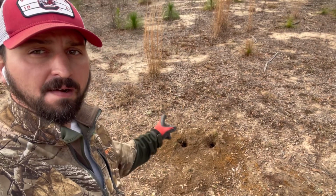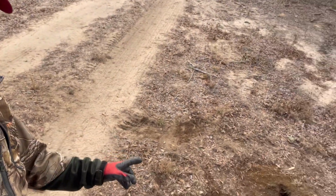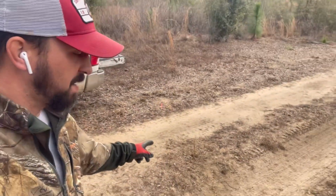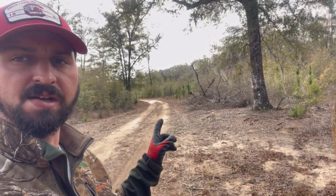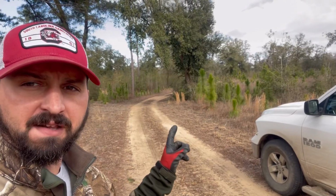All right, so that's gonna wrap it up. Quick look at this remake here. 2 big dirt holes right on the edge of this road, just a foot or so off the edge of the road, and we had cat tracks coming right across here yesterday. Like I say, it's on a straightaway of a road between that curve and that curve.